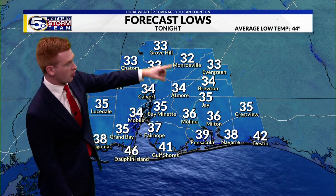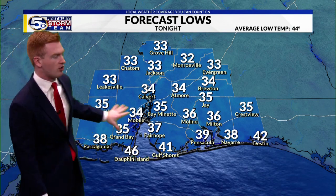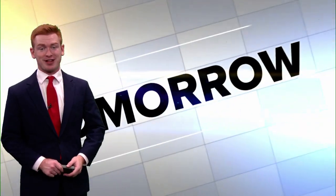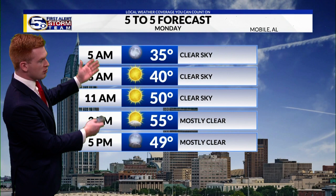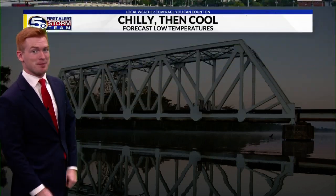Right around freezing for a lot of our northern spots, almost 10 degrees below average. Closer to the coastline, closer to 40 degrees, and right along I-10, you'll sit in the mid-30s heading out the door tomorrow morning. The good news is you won't need the Green and Phillips umbrella. The rain has moved out, dry air moves in, maybe just a couple of clouds, if that even. Should be a beautiful day, with highs reaching into the mid-50s and lots of sunshine. We'll start, again, very chilly, so make sure to bundle up.